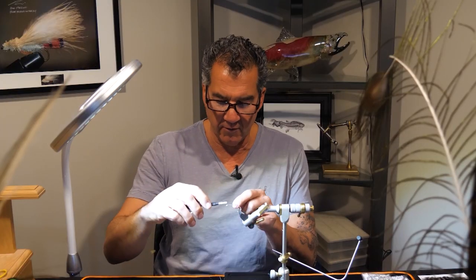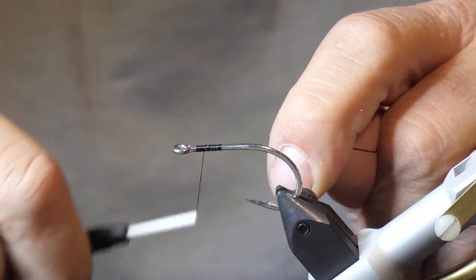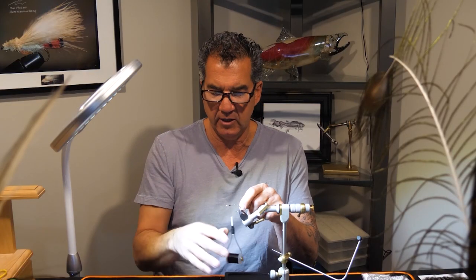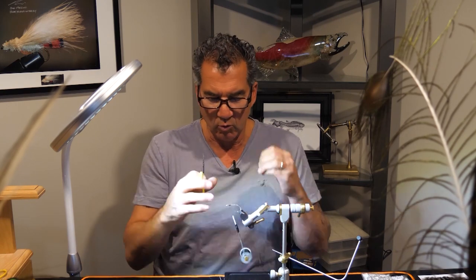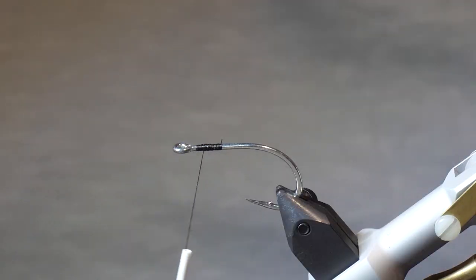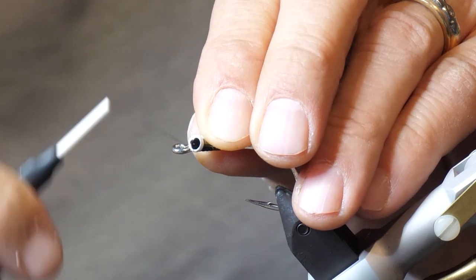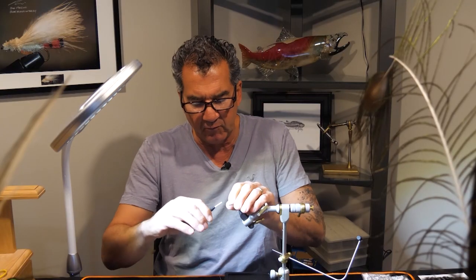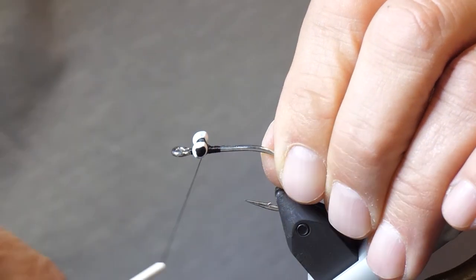So to start the fly off, I've got my hook in the vise and I'm gonna tie on my black thread. Just get a little bit of a base layer ready for where we're going to put the eyes. And we don't want to put the eyes right at the very front. We want to leave a little bit of room there. So I'm just going to tie in some of these slightly weighted dumbbell eyes. It's not enough to flip the fly over, but it does give it a little bit of motion, and that's what I like.